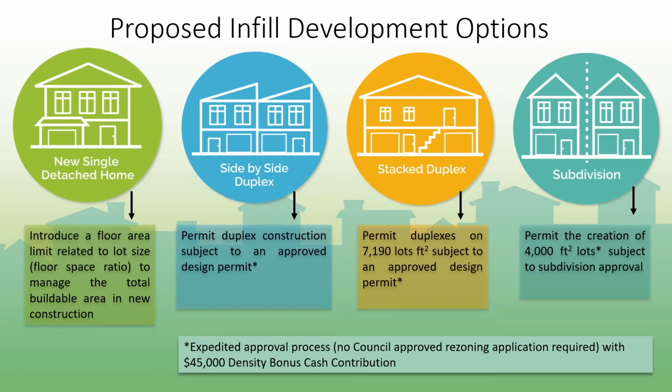Option 2 and 3 permit duplexes with an approved development permit. These can be either in a side-by-side format or a stacked design. The final option is a subdivision to create 2 371 square meter lots, which translates to 2 4,000 square foot lots.